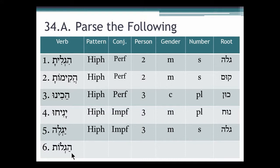Number 6, haglot. Hey, is that a prefix? Well, it certainly could be. We have gimel, lamed, and then the ot. Again, the ot is either going to be a feminine plural ending for a participle because we're dealing with a verbal lemma, or it could be the infinitive construct.